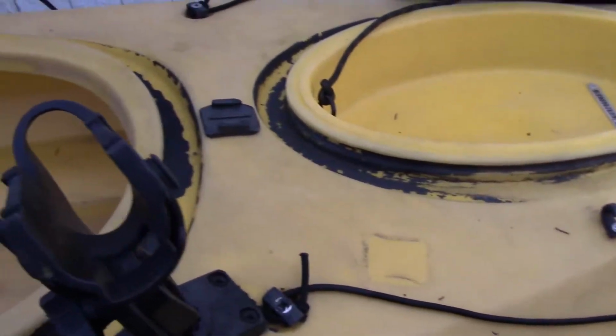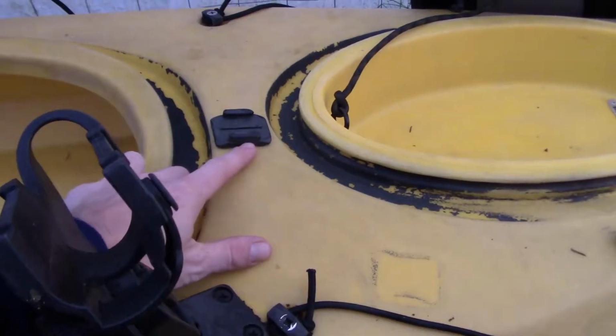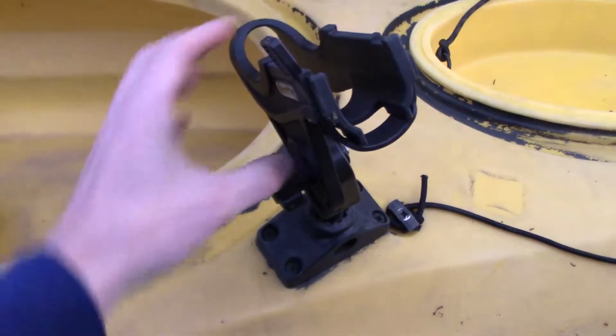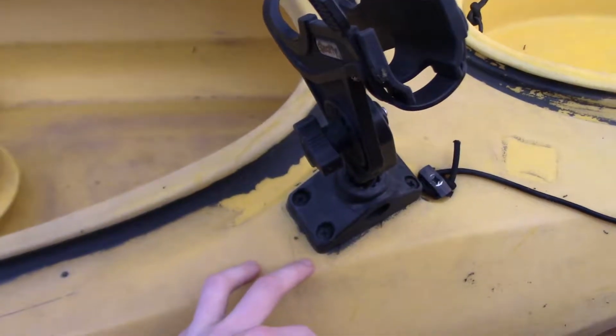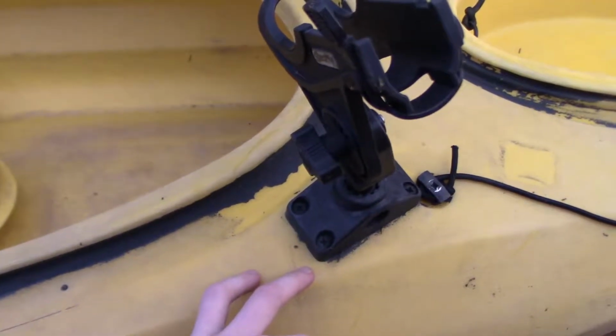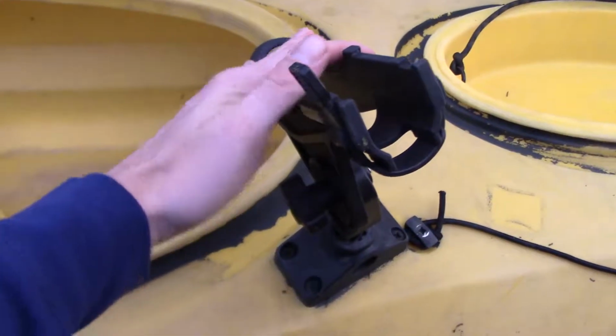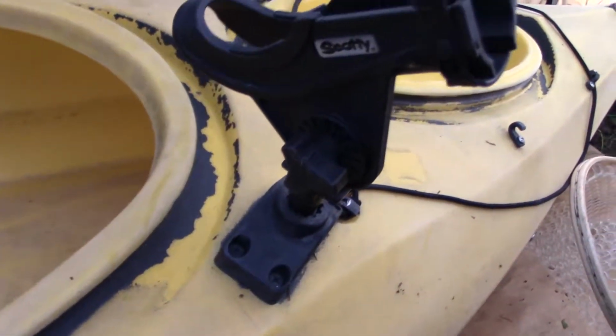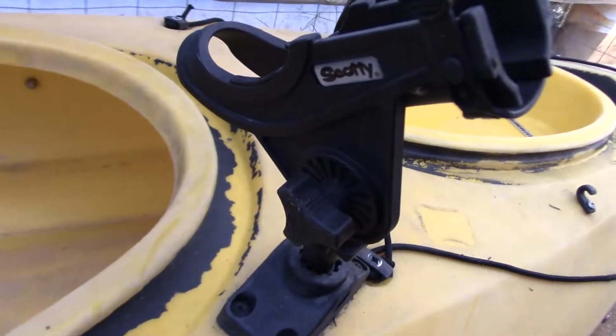Moving our way back, little GoPro mount there. Now this Scotty mount, this thing right here, I put on probably, I don't know, a year and a half, 2 years ago, and it has been great. The cool thing about these Scotty mounts, give you a better look at the rod holder, is that they've got a number of different attachments you can put in there.